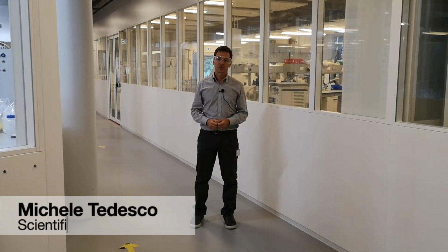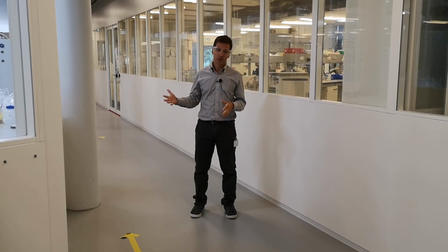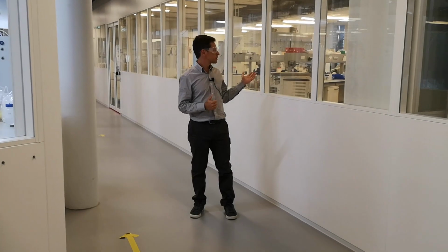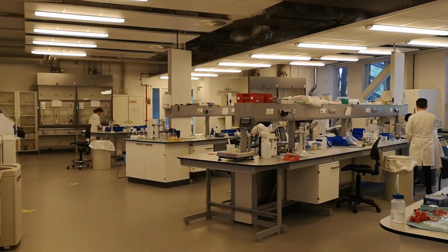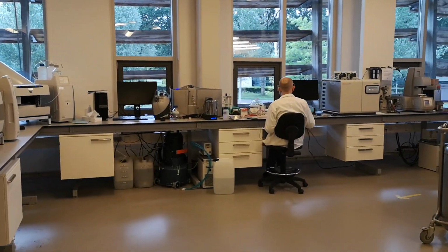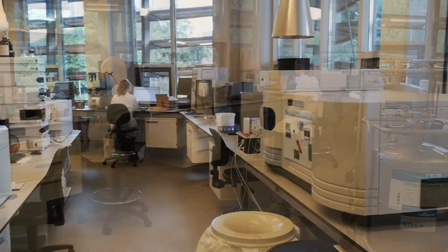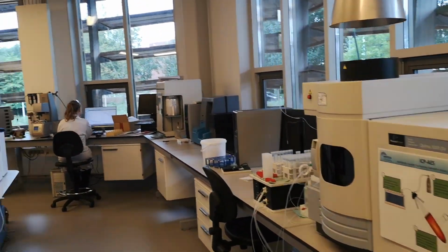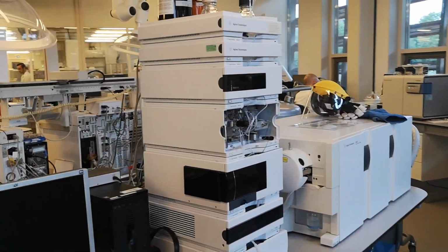Hi, my name is Miguel Tedesco and I work at Wetsus as Scientific Project Manager. Today I'm here in the Wetsus building where all the research takes place. Behind me, you can see the analytical lab. In this lab, all the students and researchers prepare their samples and they are also supported by our analytical team to make all the analyses. And analyses can go to a wide spectrum from biochemical to biological to chemical analysis.